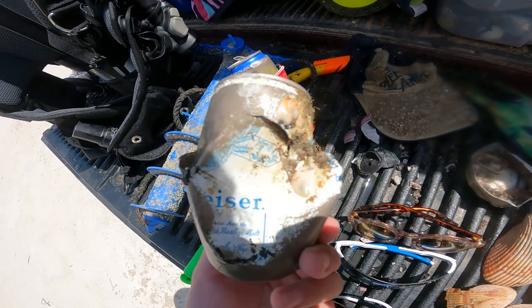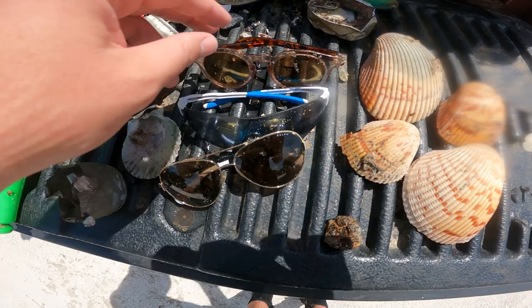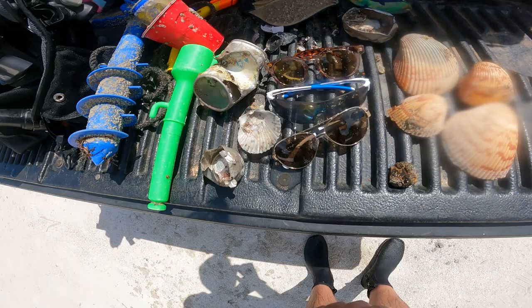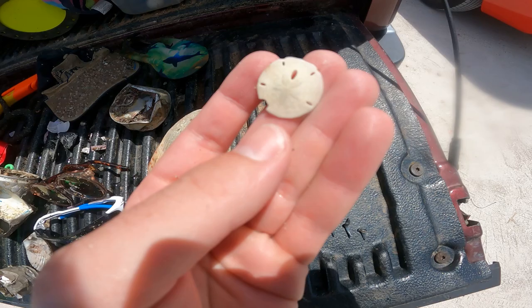I found this cool purple shell. It actually might be part of an animal, but I tried to save that. It kind of broke apart. Found three pairs of sunglasses, so that was cool. Those are just sitting right on top, floating around. I thought I had four, actually, but I might have lost one. And I got four cool shells, and I didn't want to take too many shells, but I just grabbed a few that I thought were pretty. And I also found this little sand dollar. That'd be perfect for a necklace. So look at that, perfect size.